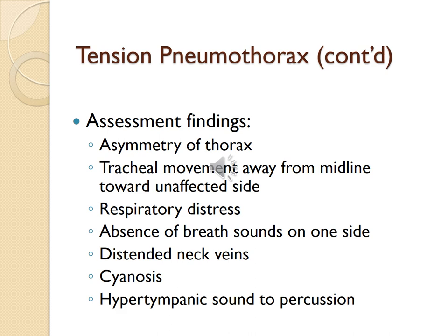Then a chest tube is placed into the fourth intercostal space, and the other end is attached to a water-sealed drainage system until the lung reinflates. And we'll go over the chest tube and the pleurovac during class.